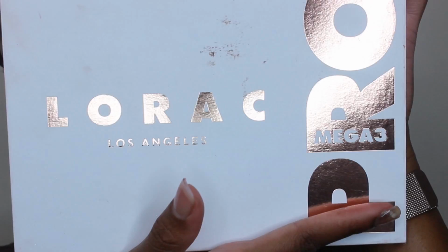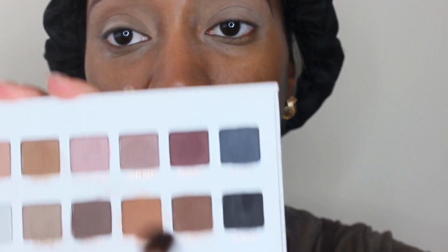I really want to listen to music, but since this is a talk through, I gotta just stick it out. So I'm gonna be using my Lorac Megapro 3 for this look today. So I'm gonna go in with my first color, and I'm gonna be using this Ruby Kisses brush. This is their tapered eyeshadow blending brush, and my first transition shade is going to be Maple, which is this warm shade right here. I'm just gonna put that all over my crease.